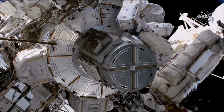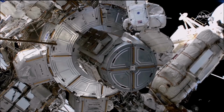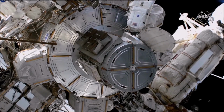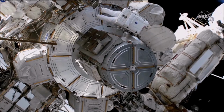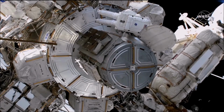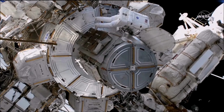Okay. I don't know if we can get the handle back in with that bag wrapped around it, though, because right now I can feel tension. Yeah, I'm cleared. And Matthias Maurer, our EV2 for the day, is fully egressed from the Quest airlock. To clarify, the untangling includes the current bag that you're working on now. Okay, copy.